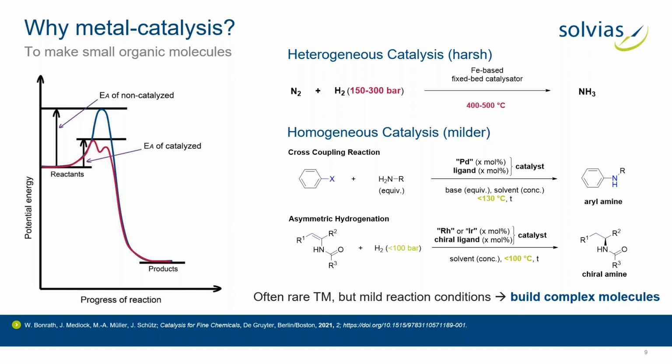It's a fertilizer and enables us to feed the world. So it defines what we actually have to eat, and even us. About 80% of the nitrogen in our bodies went through that catalytic process and touched that catalyst. So this heterogeneous catalysis, as you can see, involves rather harsh conditions, high temperatures, high pressures. Still, heterogeneous catalysis is also used in the fine chemical industry. But today I will talk more about homogeneous catalysis.